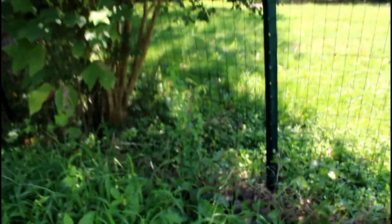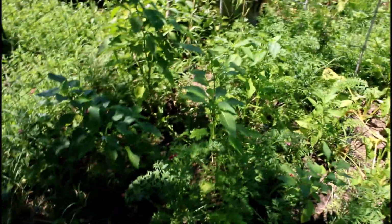It is real freaking hot out here. It's not as hot as it has been, but that sure as hell ain't saying much. So, veggie bed, there are still some carrots in there.